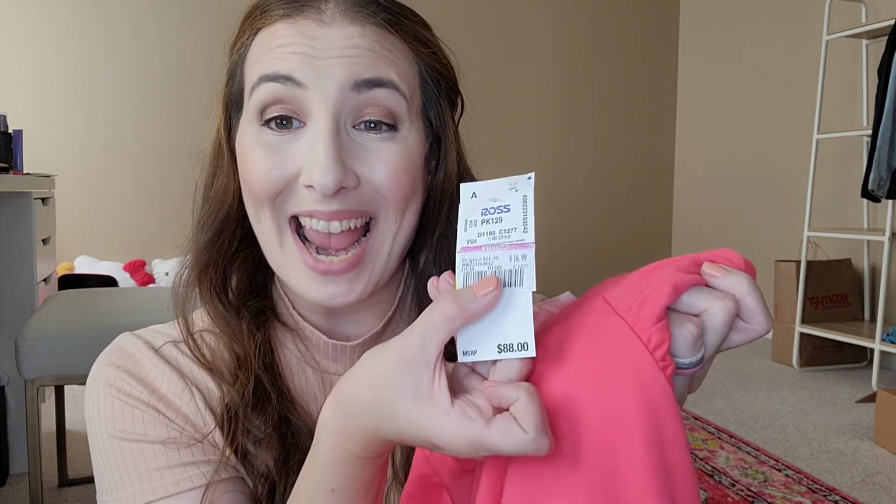Okay. Then I found this at Ross for $16.99, size medium, normally $88 from Michael Kors. And of course, it is a puff sleeve. I can't help it. Everything I have is puff sleeve. But it's this nice, light sweatshirt material. And it's just such a pretty color. It's almost, I would say, a coral pink. It's so pretty. So I thought I got a really great deal.